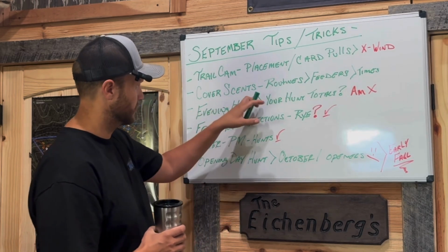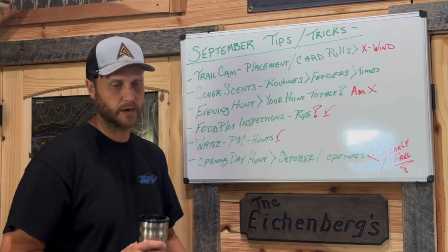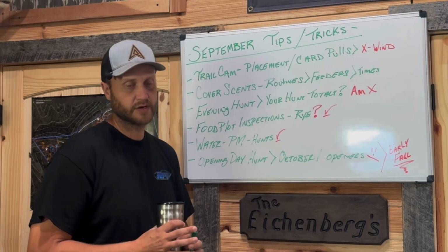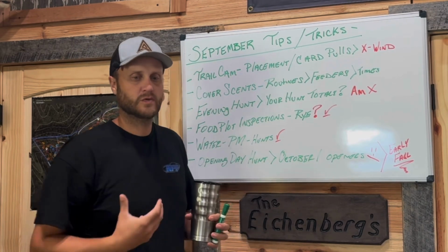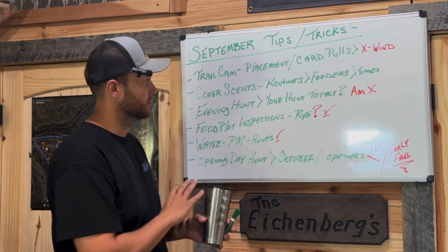So where I'm going with that is, if you are going to be the only one hunting the property, or let's say your kids, I'd highly recommend getting those kids out there at some point. And the reason for that, guys, is every one of us smells different. There's so much overlooked stuff. Every one of us smells different.